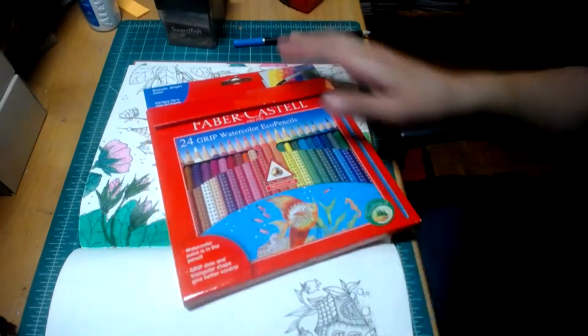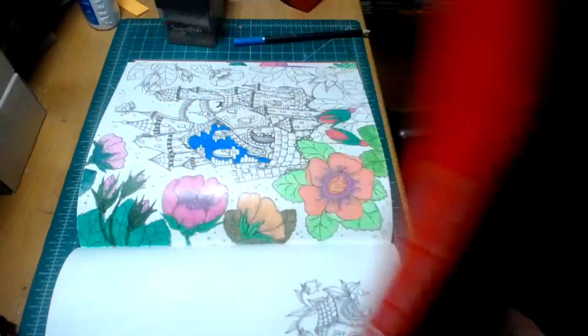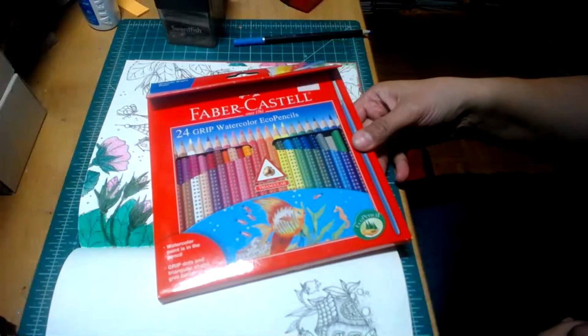Number 25. Now, these are watercolor pencils, so I don't really get to use these all that often. These are Faber-Castell grip pencils.